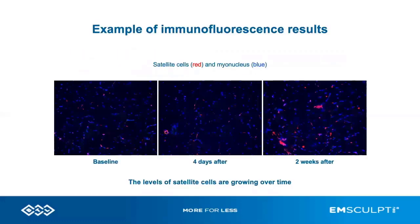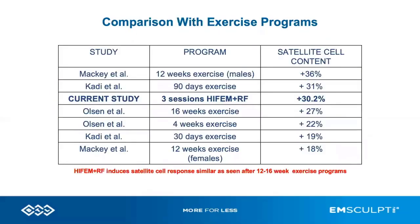What they found, this is an immunofluorescence example of satellite cells at baseline, they're little red ones, and then 4 days afterwards and 2 weeks after. You can see how many more satellite cells exist in these immunofluorescence studies at 2 weeks after treatment. So that level of satellite cells is going up, which means the amount of muscle fibers and the thickness of those muscle fibers is also going to go up.